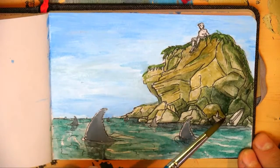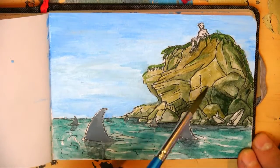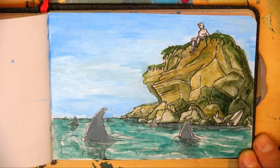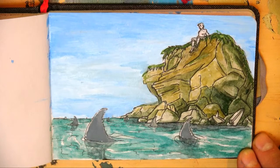I'm just picturing this little dark corner in here behind these rocks. I drew it on accident, but now I'm trying to bring it out. I just don't think I put enough. I thought I had enough paint on my palette, but I didn't. I just have to make more really quick here. Guess that's close enough, hopefully. Yes!